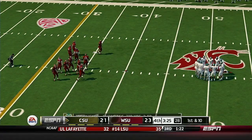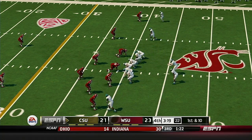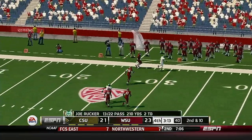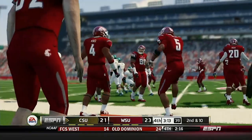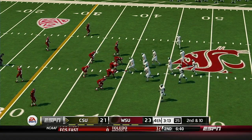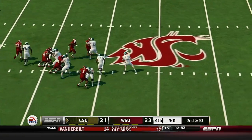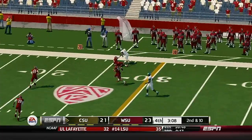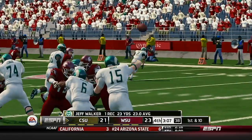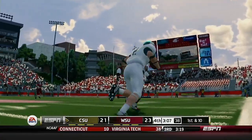Hey, pick your game up. From the 40-yard line, second down. Caught with room to work. And down he goes at about the 17-yard line. I'll tell you something. I'm loving this quarterback's confidence more and more as this game goes on. He's really throwing the ball with some purpose.